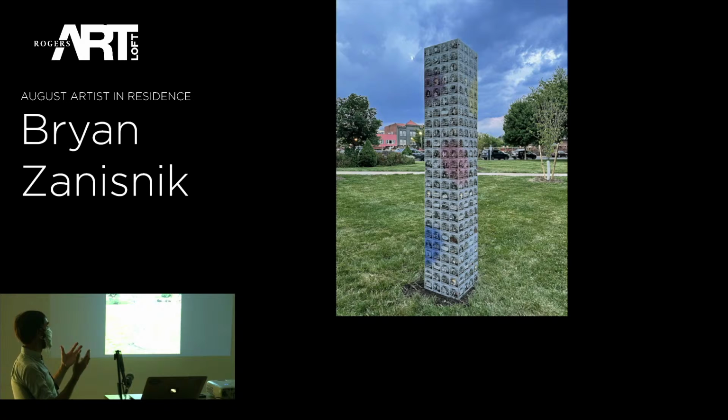I was able to work with the archives in the town and pull up all these amazing images of immigrant families coming there. And there were also communities.